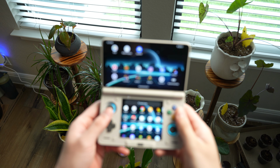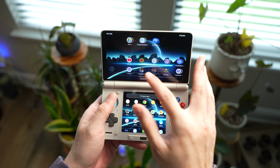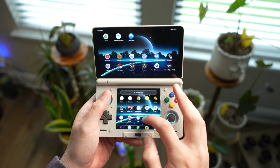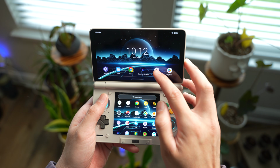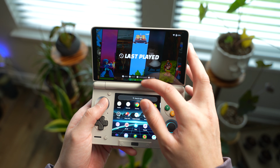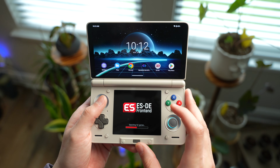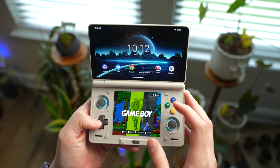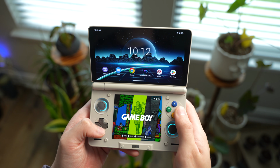The Thor is a little bit more straightforward. You basically get a more stock Android-like experience. The top screen acts as your main display where you can swipe between customizable pages, and swiping up gives you access to the app drawer. The bottom screen acts more independently, almost like its own app drawer that you can still scroll through. Now, when it comes to launching apps, both of the devices make things pretty simple. You navigate the app drawer on either display, and the app opens on the display you launched it from.